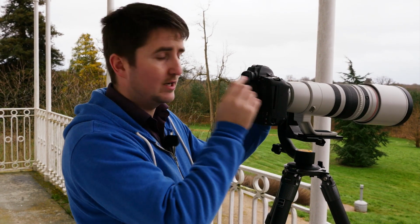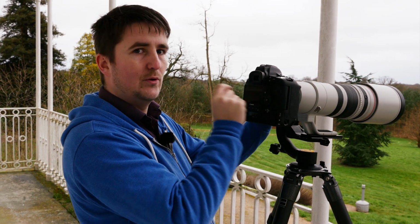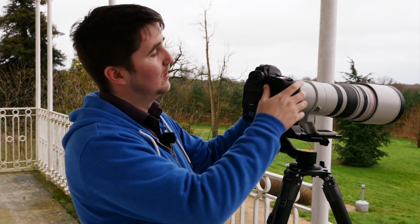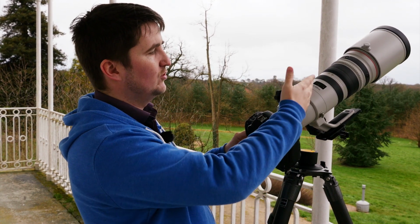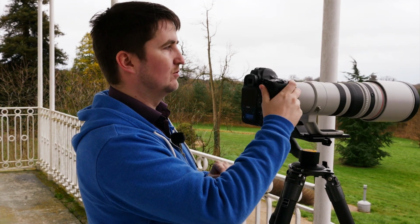So the original 1DX would autofocus at F8, but only on the center point. This now will autofocus at F8 with all 61 points, which with a combination like this, for example, 200 to 400, I've got the internal and external converter on, and it's still autofocusing as if it was at f6.56.